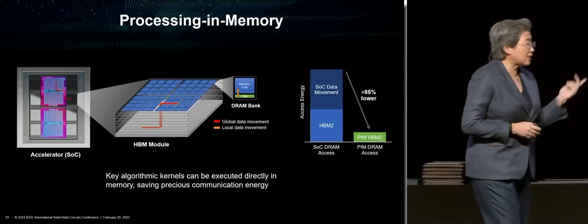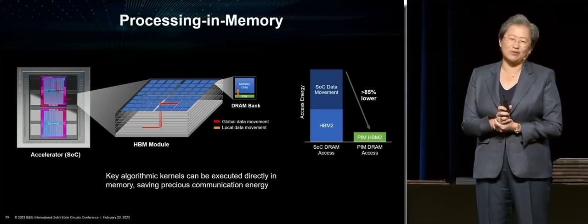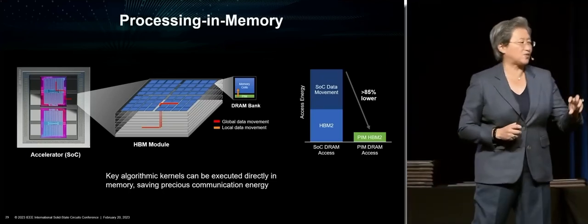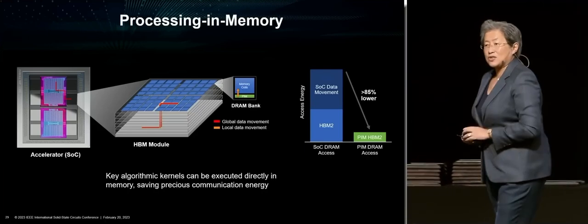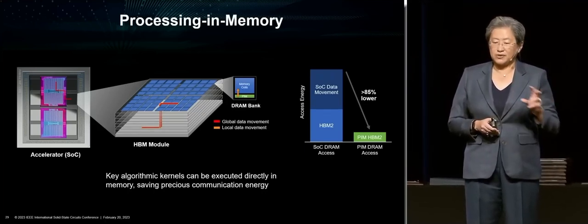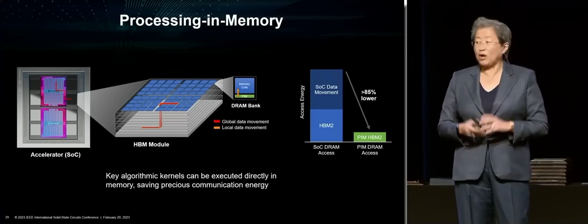We also think there's been a lot of discussion about putting processing in memory. As a processor person, that seems a little counterintuitive, but it makes a lot of sense if you think about it from a system standpoint. What we want to do is be as efficient as possible. And so there may be some processing operations that can be inserted into the memory. This is some work that we've been doing in our research team with our partner Samsung, which has shown that with some insertions of some algorithms in the memory component, you can reduce the overall access energy by up to 85%. So also very promising.